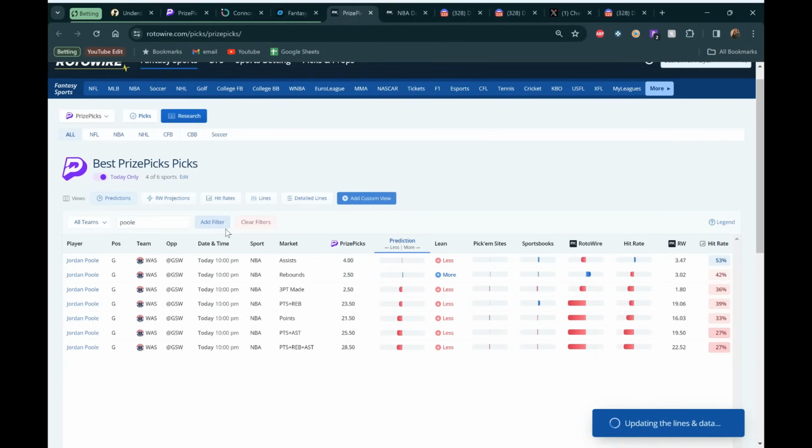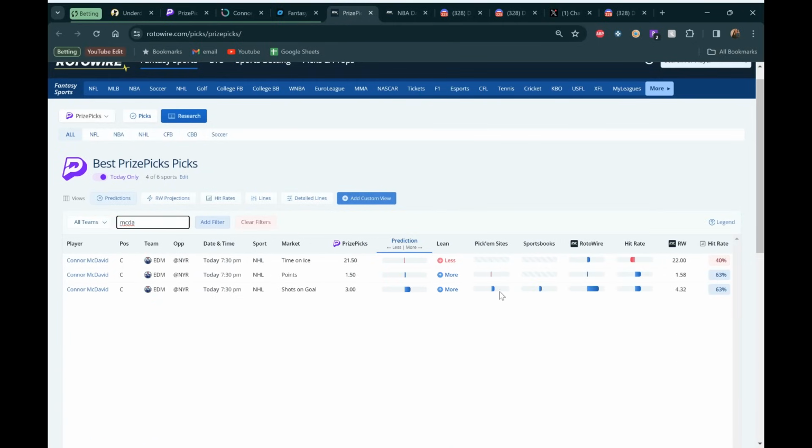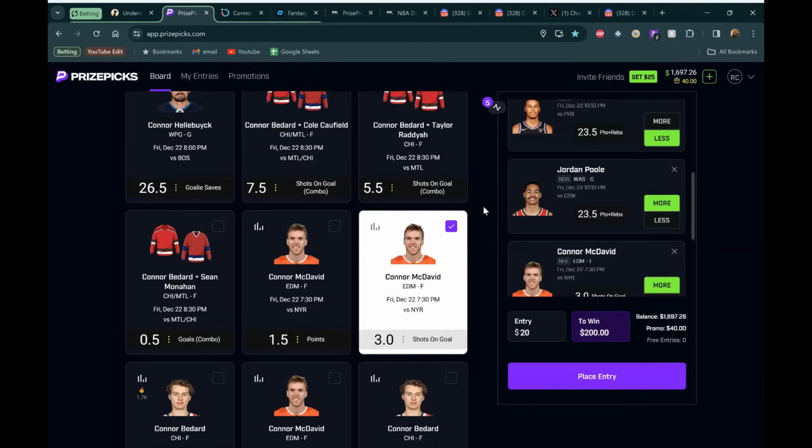So yeah, Connor McDavid, last point of interest. Let's just get him over here. McDavid. And there again, projecting the over here. 3.0, they're projecting 4.3. So RotoWire is giving us a nice boost here too. So yeah, that's our 5 plays here, guys. So let's review them real quick.